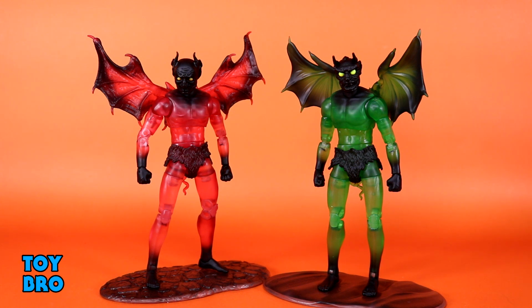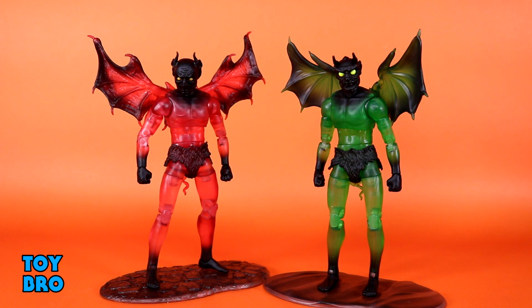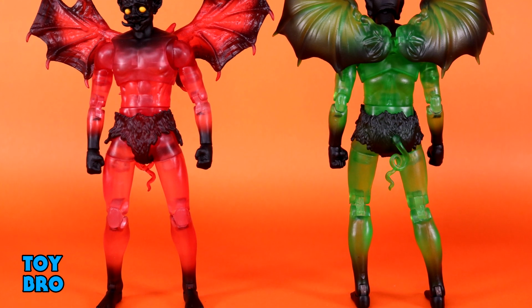I really like these head sculpts. I'm very happy with them. And again, love the fact that the eyes glow. And then I guess you could count the wings as accessories also, because you don't have to use them. But otherwise, pretty decent amount of stuff here. So yeah, overall, I think these are really great. I think I made that quite clear. I'm really happy with the way these turned out.